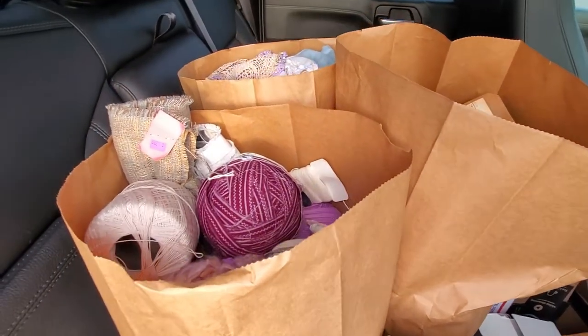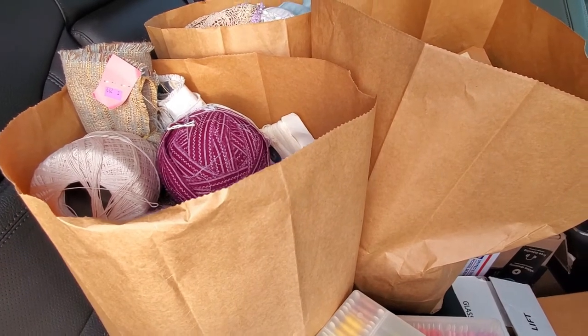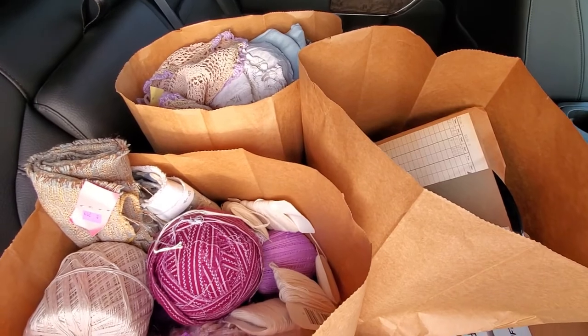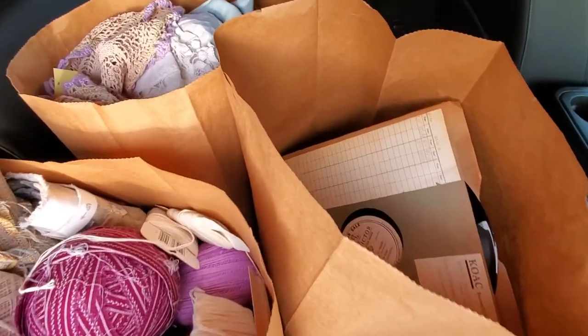But what I do is I pile my cart up high with things I want, and then I shop around the store. And then right before I go to the checkout, I kind of edit myself. I'll take things back and put them where I picked them up, of course.